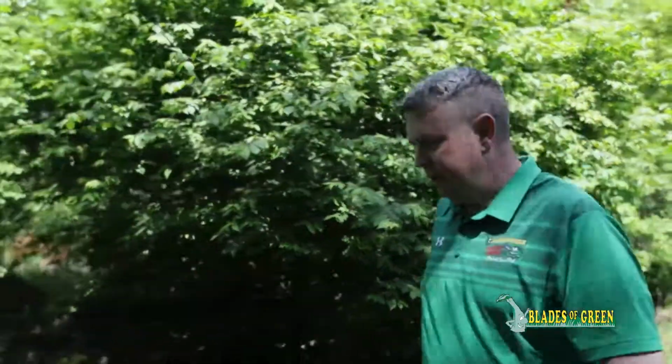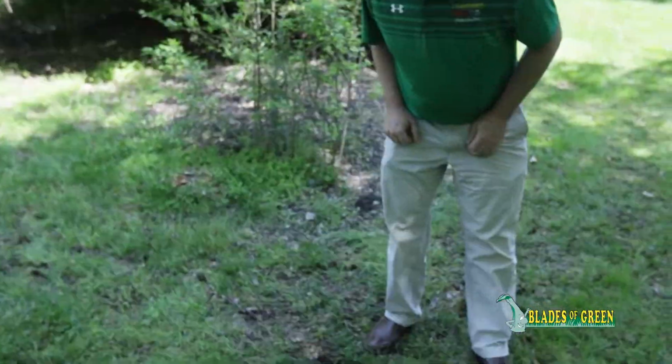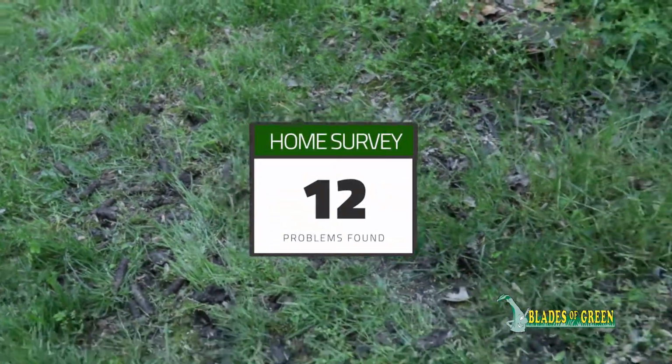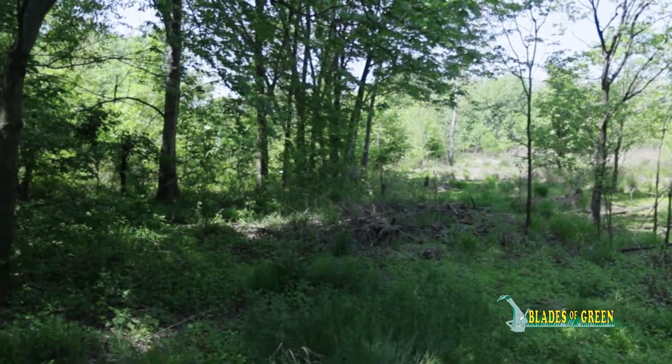Over here we had moles, but we did aerate, so we might not be able to find the mole tunnel. Looks like it's gone. There were moles in this area. Look at this beautiful swamp. Mosquitoes will be everywhere. Big problem.